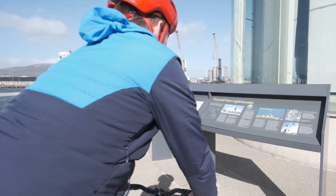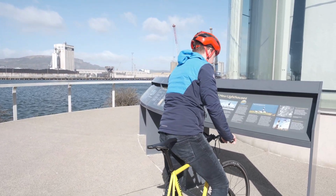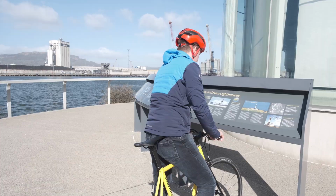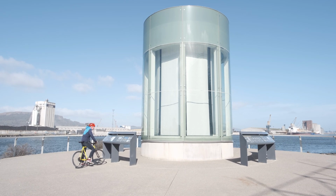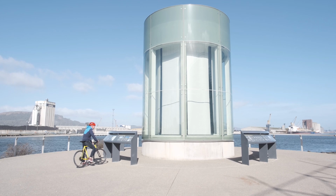And there's other things like the Great Light, which is on the walkway between the slipways and HMS Caroline, and it's one of the largest lighthouse optics in the world. It's very rare that you would see a lighthouse on display like this. So we light it, and it's part of the Titanic walkway, and it's an amazing addition to the area.